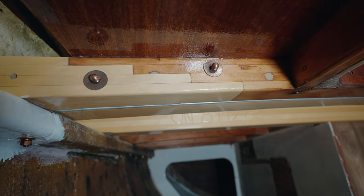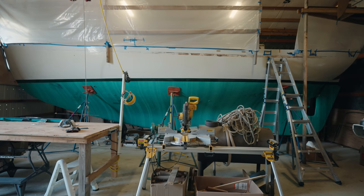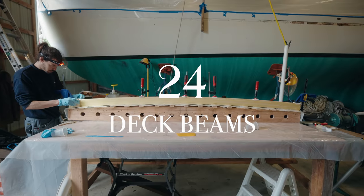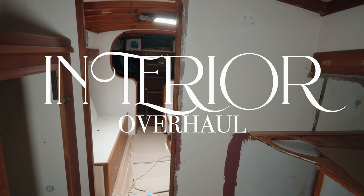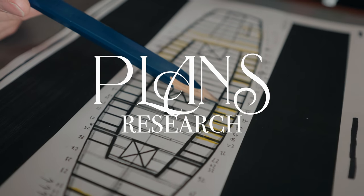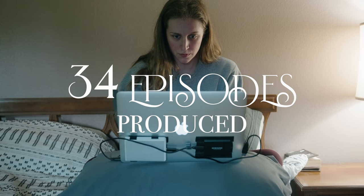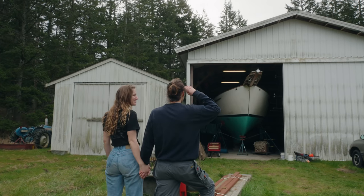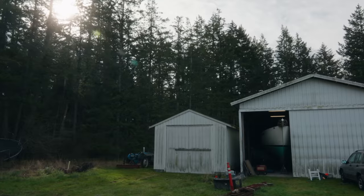This is the last project we are completing this time around. So this is where we're leaving Magic Carpet 2. It's been 6 months of work, 24 new deck beams, over 50 new blocks, a major interior overhaul, lots of days spent planning and researching, and 34 episodes made about the entire journey. There's still a long way to go, but when it's all done, think of just how far we'll be able to go then.